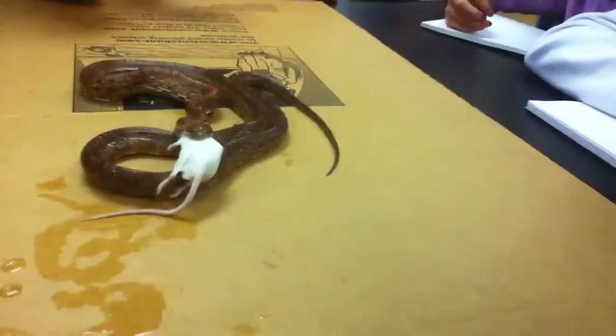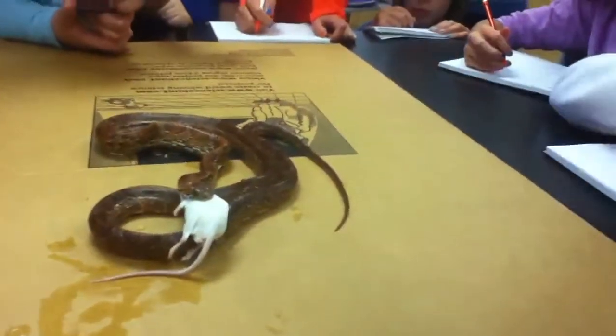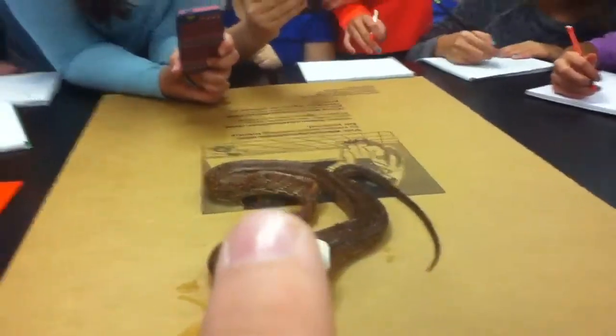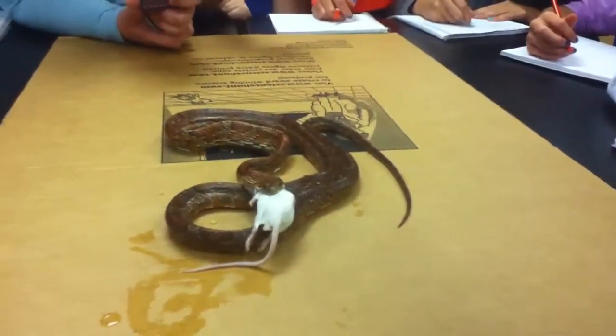Wait a sec, where'd the second mouse go? So where's the other one? It's right here. It's the stomach. Well, it's not quite in its stomach yet. Right there. So I want to get this one in his mouth right away. Now you can watch him push the other one down.